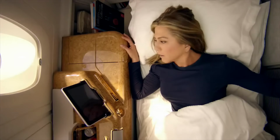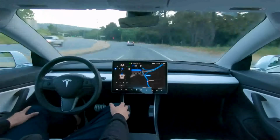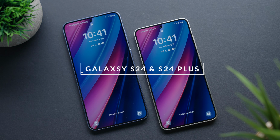We seem to live in a world where virtually every single company is trying to upsell you on premium packages or upgrades full of flashy features that may be captivating to the eye, but most of the time don't offer much compared to the regular option. Where's the beef? And this sentiment couldn't be better exemplified than with Samsung's new Galaxy S24 and S24 Plus.